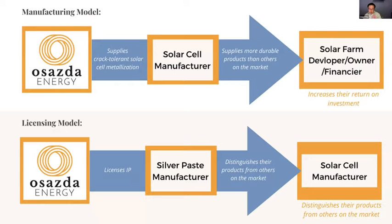making their product distinguishable from other currently available market products. And these paste manufacturers will subsequently sell their product to solar cell or module manufacturing companies.